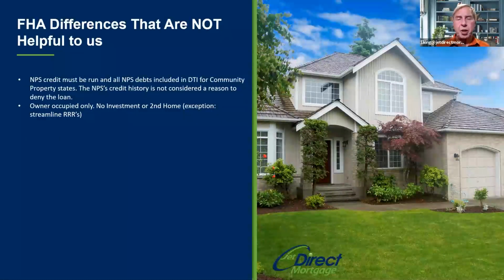FHA only does owner-occupied loans. They don't do second homes. They don't do non-owners, no investments. The only exception is you can do a streamline. So if somebody bought an FHA, they lived there a couple of years, they moved out, bought another house, held it as a rental, even though we know it's a rental, they can still do a streamline refi on that because it was owner-occupied at one time.